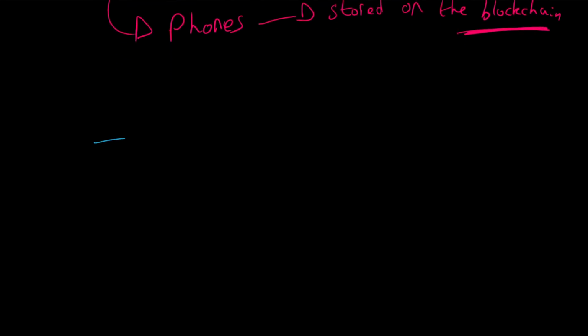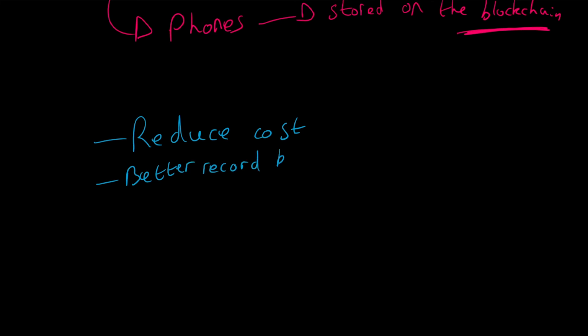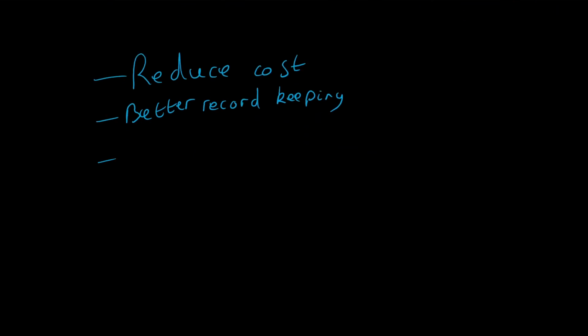So this overall leads to reduced costs, better record keeping, which will help track clinical trials better, instead of just saying, oh yeah, these drugs have passed clinical trials, but what were the clinical trials? How many clinical trials, let's say, has that company done? Who was involved in the clinical trials? How trustworthy are those people? Again, it's all about an audit trail, just going down to the root aspect.